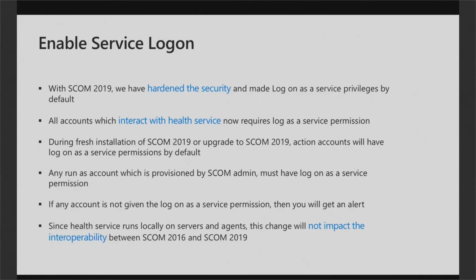Now what the administrator has to do for any run as accounts which have been provisioned by SCOM, administrator has to ensure that the logon as a service permission is there for that account, right? All you have to do is ensure that that account is added in logon as a service. That's it, right? There's no change other than this, right?